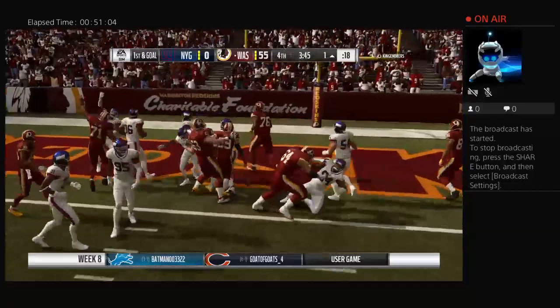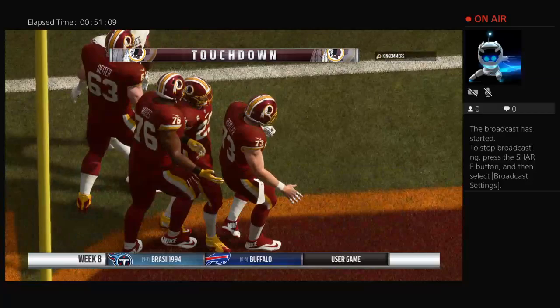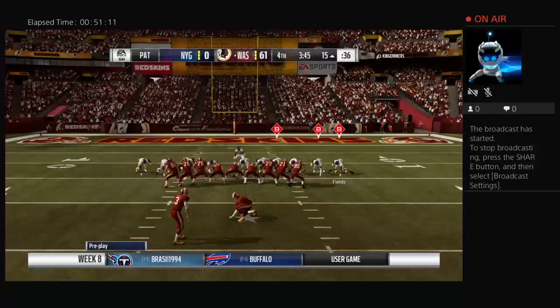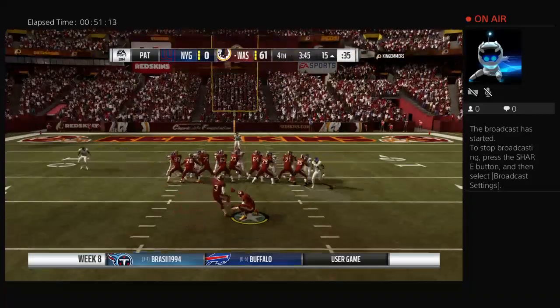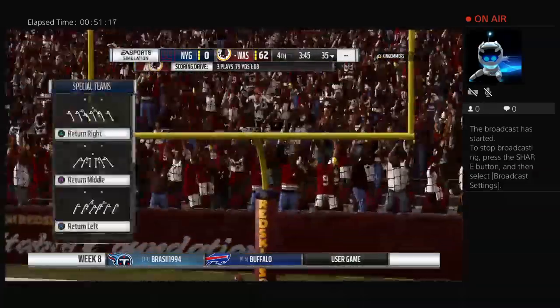Geis, they'll try to run it. And he is into the end zone. Touchdown, Redskins. Darius Geis, his 21st touchdown of the season. And the interception by the Redskins leads to a touchdown.